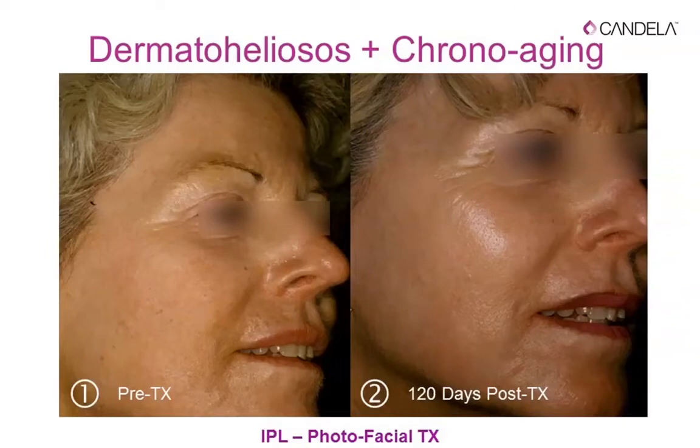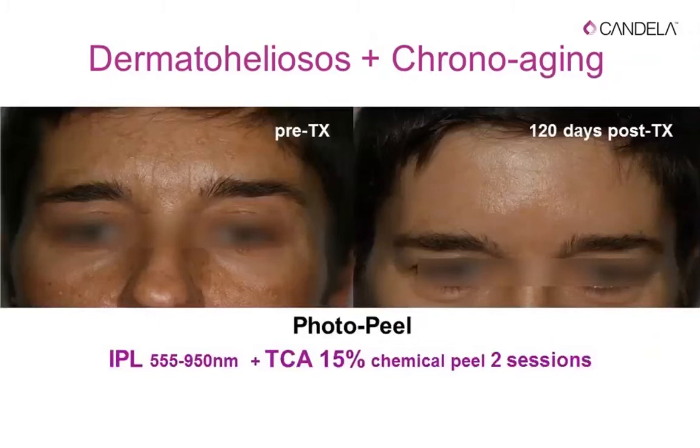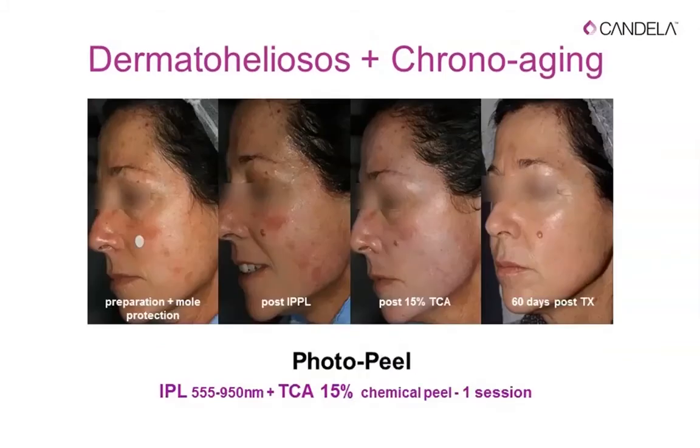This is dermatoheliosis, chronoaging. You can see this is IPL photofacial treatment, just IPL, with nice results. In case you want to be faster, you can use photopeel, which is the combination of intense pulsed light and, immediately after, a TCA, very low concentration, 15%. This is the nice result we were able to attain after 2 sessions. And this is the typical sequence of events.